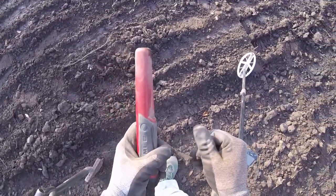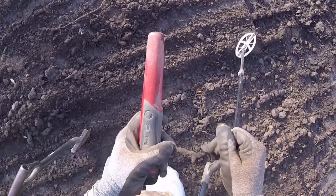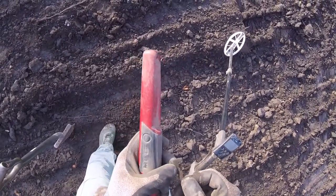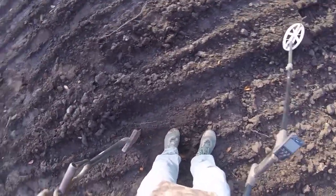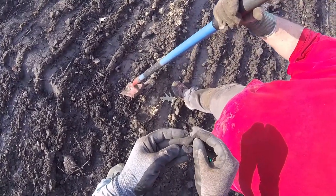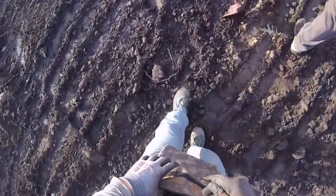Shoe buckle frame. That's cool. Part of a buckle. I think it's part of a shoe buckle. Yeah, it is. Take a look. That's awesome. Got a little. Yeah, I see it. Is it pewter? No, it's brass. We gotta figure out where the dump was.